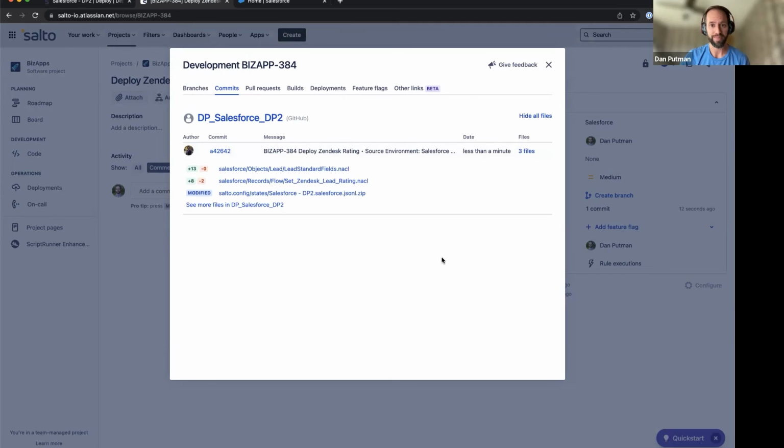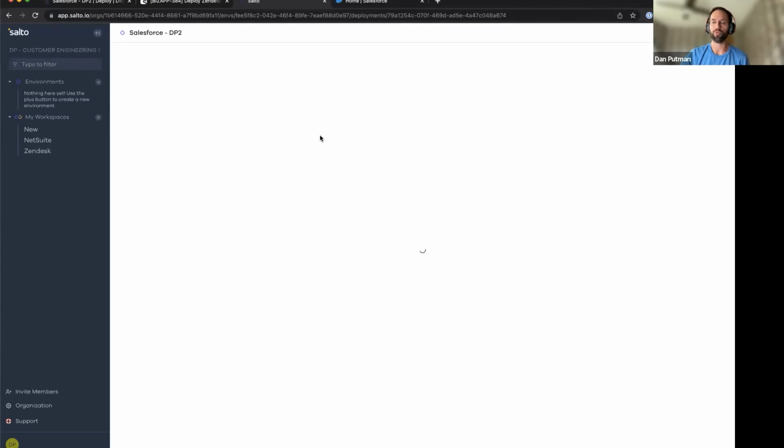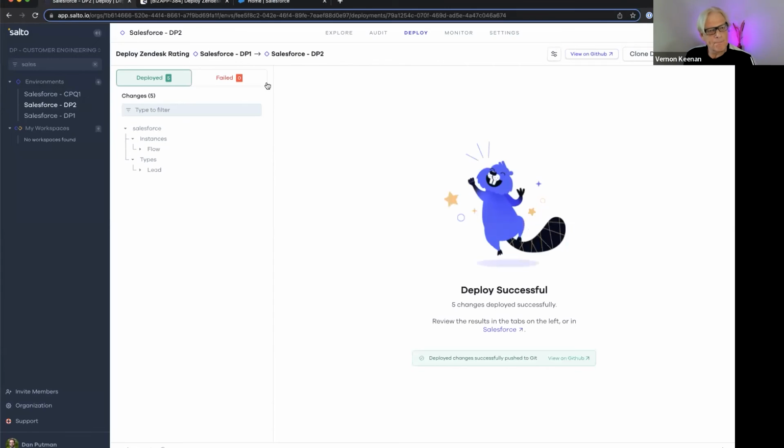So what happens if we click on the commit link? Does that take us to GitHub? Yep. So right here you're going to get the connection to GitHub. Again, if you're more of a developer or technically oriented, you can always do that. And then you have this link right here to the actual Salto deployment too. So whatever you need to see, we've tried to give easy access to hop in between these applications in your ecosystem. It's pretty rigorous in the documentation angle.